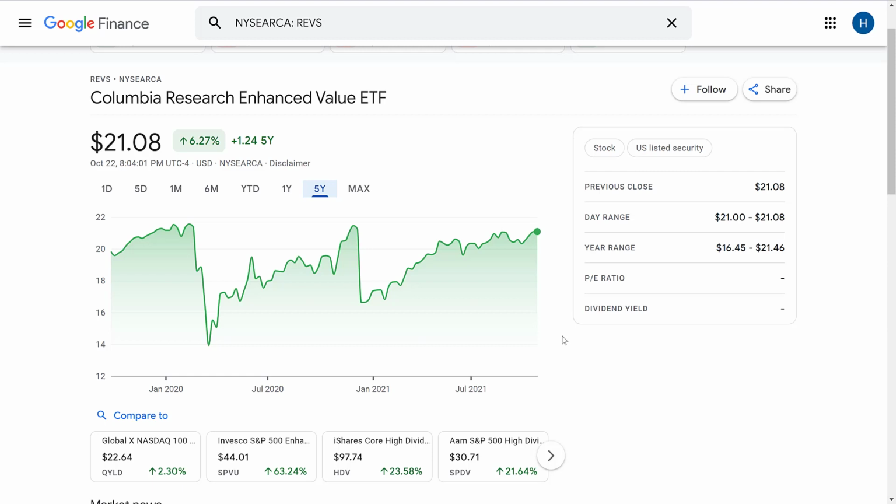That is one thing I can't stress enough. If you're going to yield chase, at least have something that's making like 1% gains in the green. You don't want to just be chasing anything in the red. That is a very, very bad way to invest.